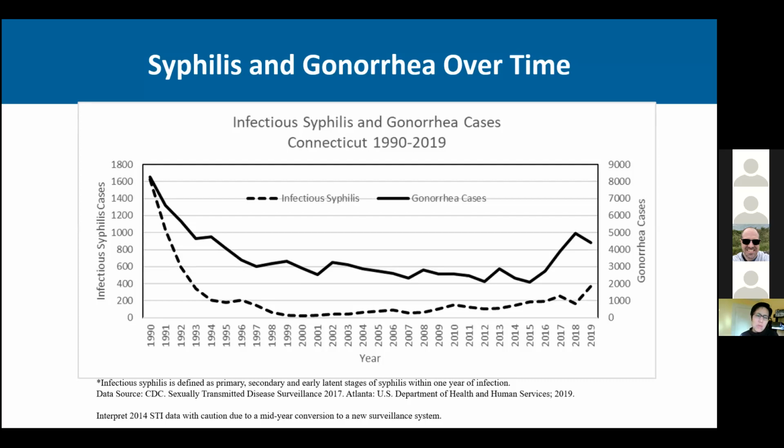That was what Ava was referring to. And in fact, this is a picture of Connecticut's reported syphilis cases and gonorrhea cases over time. There is a creep upwards. The nation is no different. We are going back to 80s levels, 90s levels of syphilis and gonorrhea.